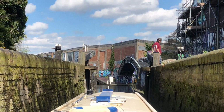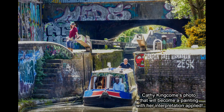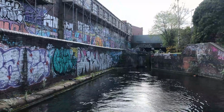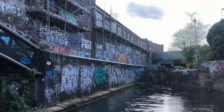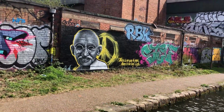Well, there's Cathy over there now. So yeah, that's the sort of picture that Cathy was looking for, with a boat coming out of the lock there. So we'll see what that looks like come the day. Looking forward to that. That's a fabulous bit of artwork, isn't it? Just on a dirty old factory wall like that.